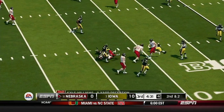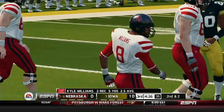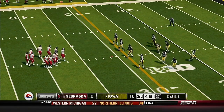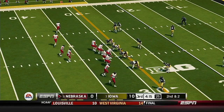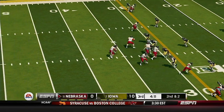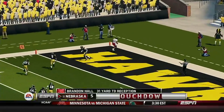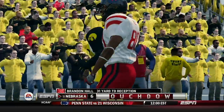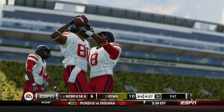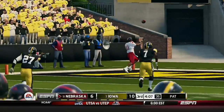Quickly to the tailback. Tackle at the 31-yard line. That makes it second and two. This one's going deep to the end zone. He caught it for the touchdown. They pretty much had their way with the defense there. Terrific play.